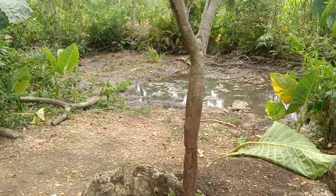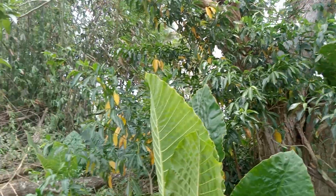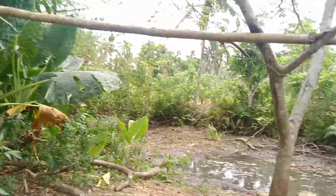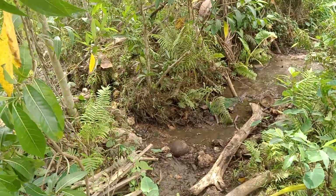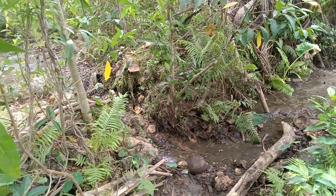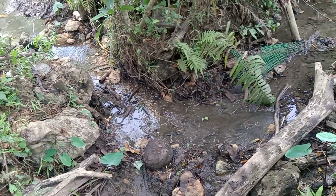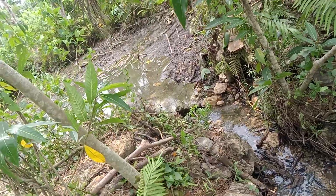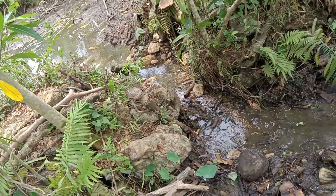This is the boundary, these big trees, the bamboo. So this is the boundary, a creek, a small creek. So no problem if we dig a deep well here, as there is much water under the ground, so no problem about the source of water. Okay, plenty source of water.